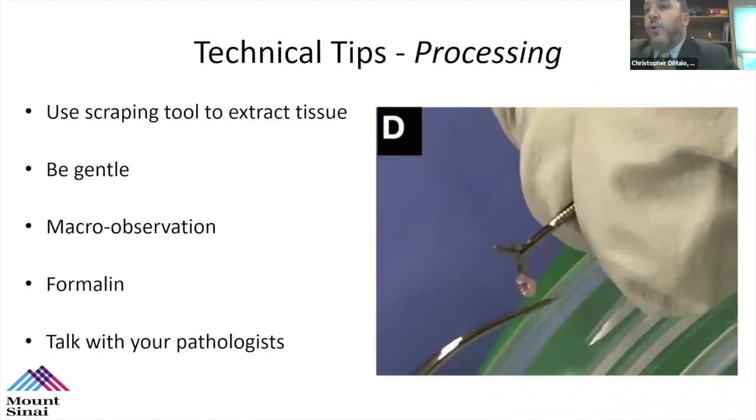Once you have your specimen, you have to process it correctly. These forceps come with a small scraping tool. It's sort of like a little dental pick, and you can train your technicians to use that to extract the tissue. You have to tell them to be gentle. If they vigorously rub the dental pick across the forceps, they may damage or disrupt the tissue. They have to be gentle.